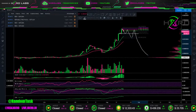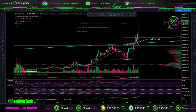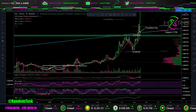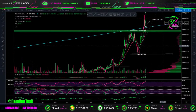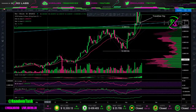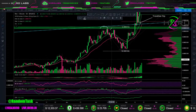And I'm going to pull up Ren because it was a beautiful example of this. And then the best part is we even gave it a target for where to close and maybe rebuy. And now it's just blasting through again. So it's beautiful. But let's see. Perfect example here on Ren. There was a short trade that came in where you had the high, you had the low.